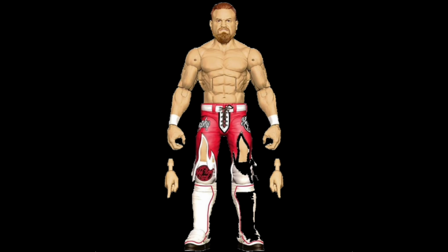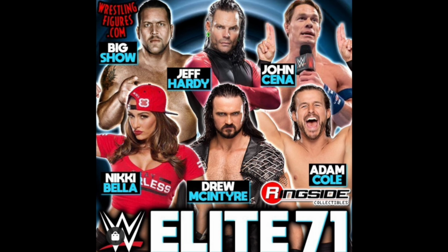And it will be this one, which is the red look right here. Elite Series 71. These all have gone up for pre-order. Of course, code HERO is going to save you some money at checkout over there at Ringside Collectibles. For 71, it's Big Show, Jeff Hardy, John Cena, Nikki Bella, Drew McIntyre, and Adam Cole. Nikki will have the chase, but that one won't pop in until they finally get stuff in stock.